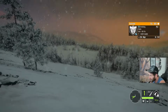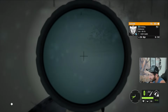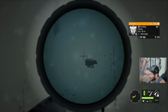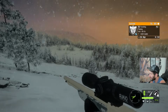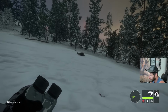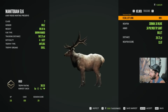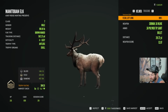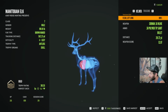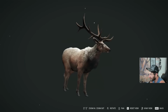And now we do have a broadside shot here at 277 on this bear. We're gonna hold for the heart, and we actually dropped too low. And just over here lays our beautiful Manitoban bull. He's about a 340 bull, so definitely a good one. It's going to be a 361.55, and we did get a perfect long shot at 281 yards. Looks like it was going right for the heart, but just couldn't quite make it there. Nonetheless, that is a very impressive bull elk down.